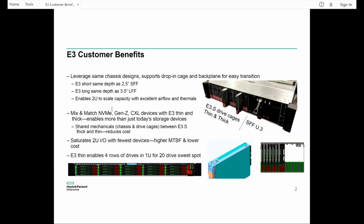When you say double wide, you mean the E3 thick, like the thin versus the thick? I misunderstood. When I think double wide, I was thinking 2 or 3 thicks as a brick. For instance, one of the things I'm looking at from a platform perspective is not just for storage, but accelerators and other devices.